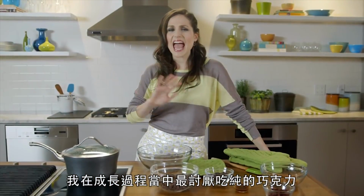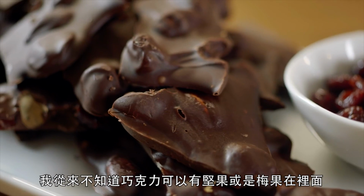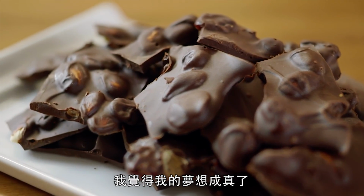Growing up, I hated anything plain, especially plain chocolate. I never knew that chocolate could have nuts and berries in it until I found this recipe. It's like my dream come true.